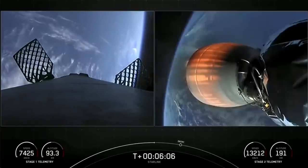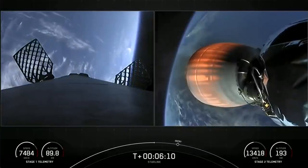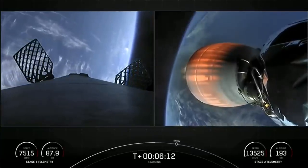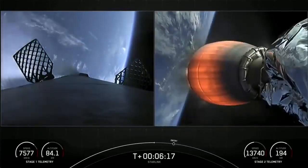Falcon 9 first stage is also equipped with 4 landing legs made of state-of-the-art carbon fiber with aluminum honeycomb, and they are placed symmetrically around the base of the rocket, and they'll deploy just prior to landing.